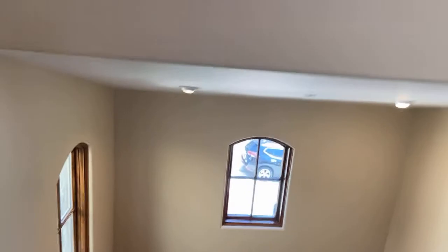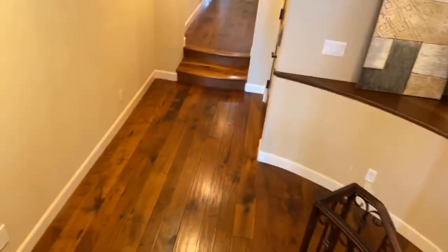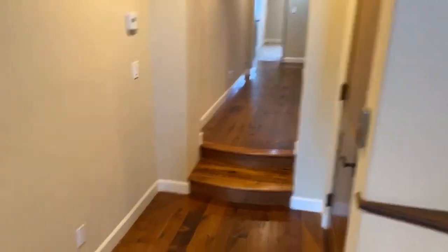Whoa, turning. All right, as gently as possible. Turning the corner. Watch your head. Oh, jeez, that hurt. All right, so here we are on mid-level.